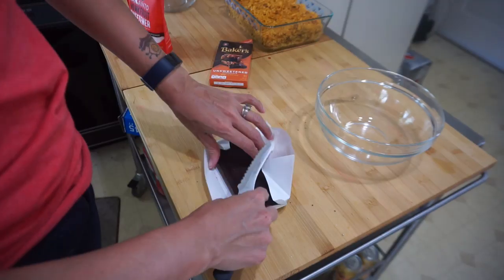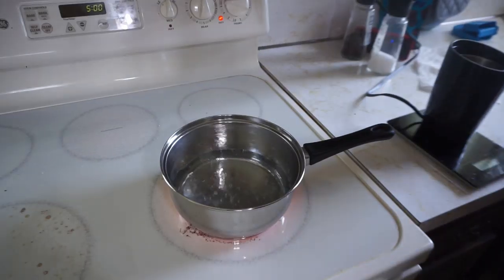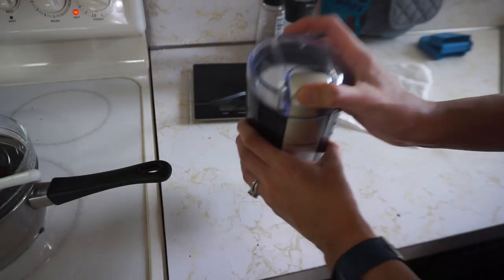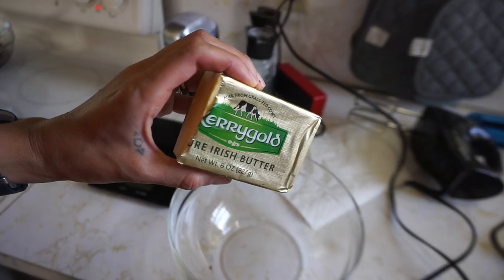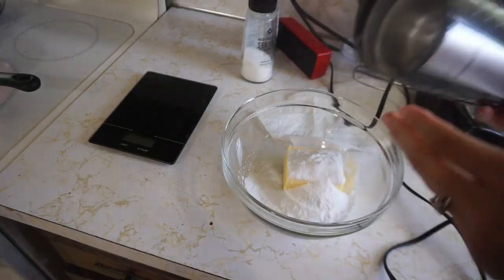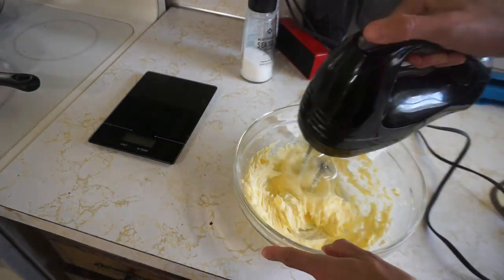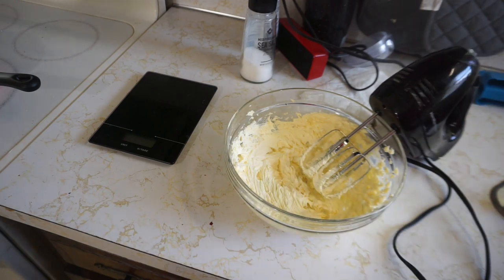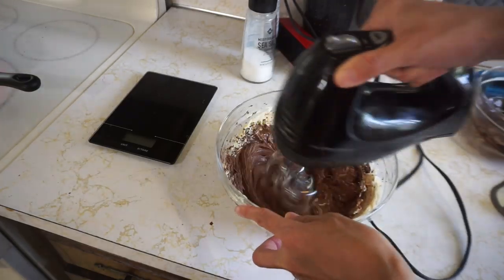Next, starting on the chocolate peanut butter fat bombs, the first thing I did was chop up and melt 4 ounces of unsweetened Baker's chocolate over a double boiler. After that, it's time to whip together the butter and powdered sweetener. Once the butter and sweetener were whipped and the chocolate was cool, I added the chocolate to the mixture in order to make a chocolate buttercream.